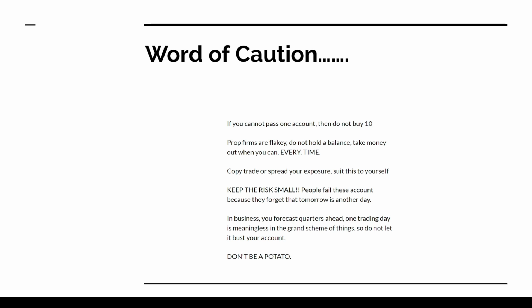And this is extremely important. Okay. Keep the risk small. Okay. Literally, this is the be all and end all. You should not be blowing these accounts. Okay. People fail these accounts because they forget that tomorrow's another day, right? Literally, it's like, I have to get back to break even, or whatever the case may be. Okay. If you've got a 2.5k drawdown, you should not be risking more than $200 a day. Okay, you should be giving yourself 10 days, a crack at the cherry, to consistently return funds. Okay, you should never be going bust. This is going to teach you real discipline and help you scale over the coming months.